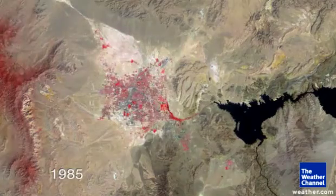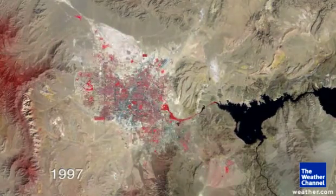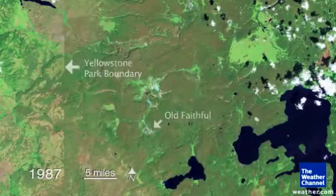This is the city of Las Vegas, and over the last few decades, it's gone from a relatively small desert community to a giant city. And of course, it's a desert community, so it has to draw a lot on water. You can see Lake Mead there, the levels change.